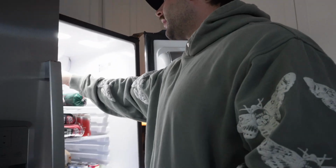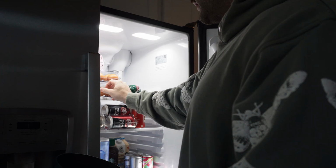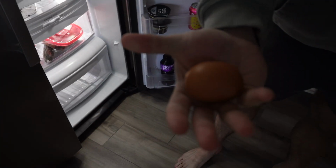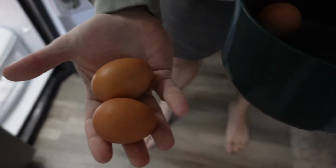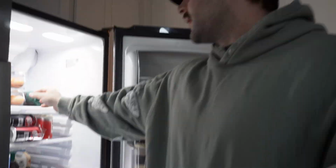We tag team breakfast, Kaylin and I, usually. Kaylin's filming right now, but we usually do this whole part together. Isn't that right? Yes. Look at this. Are we gonna have the giant egg today? I gotta put it next to another egg. Yeah. It's huge. It's like the size of your palm. So that one's going in.